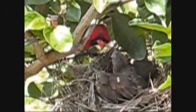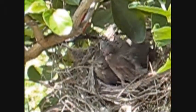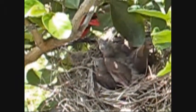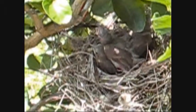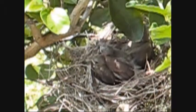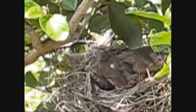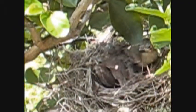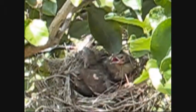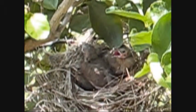Okay, this is day 4. The daddies, they're feeding the birds. They're very hungry now. And they're almost too big for that nest. 3 hungry mouths. Oh, look at him. He's almost out of the nest now. Look at that. Well, any day now. Maybe later today or even tomorrow morning, they'll be gone.